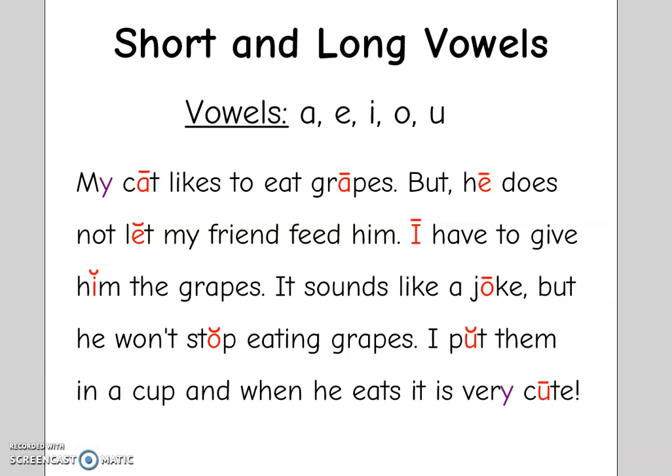To practice this, I've made up some example sentences. And each sentence has the line or the little arc above the letter to help you know. But I just realized I made a mistake. So I'm going to read the first sentence and I hope you can notice the mistake. It says, my Kate likes to eat grapes.